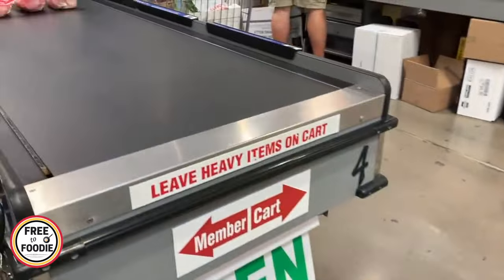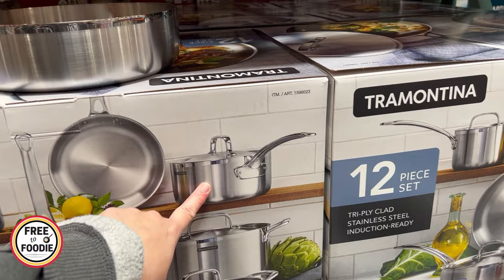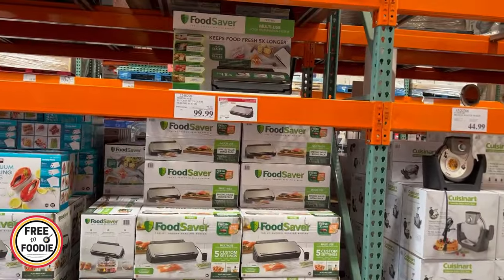By the way, if you go between coupon books, always double check. They do have some random sales, and it's really fun to look for those. Be careful. Stay on budget, right? But just, it's fun to look.